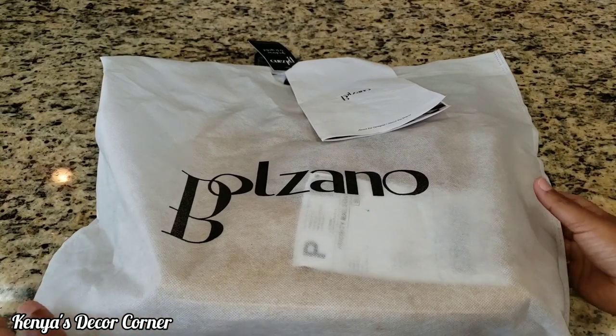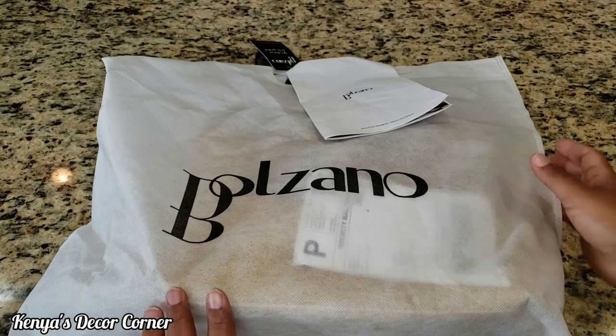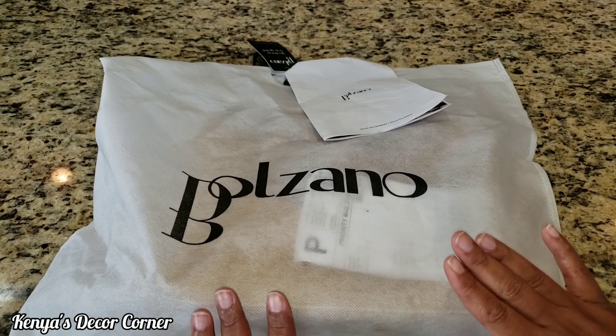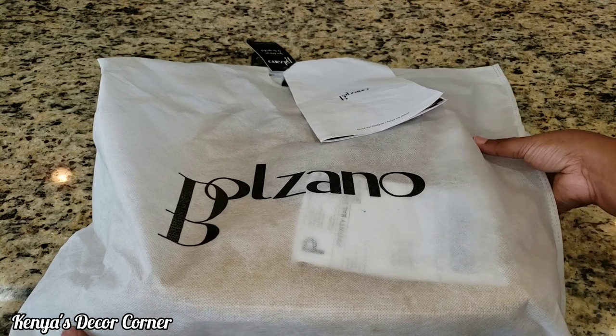Okay guys, so before I run out to Addison's Thanksgiving Day luncheon, I wanted to share with you guys this handbag, this package I received from a company called Bolzano. As you can see here, I hope I'm saying it correctly. I want to say a huge thank you so much to Leilani for sending me this bag.